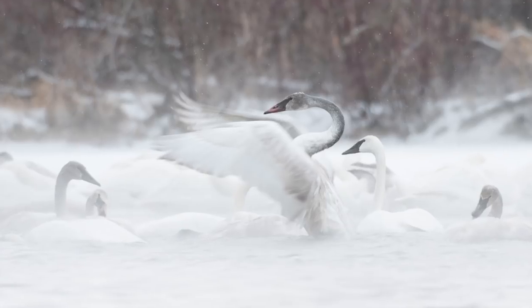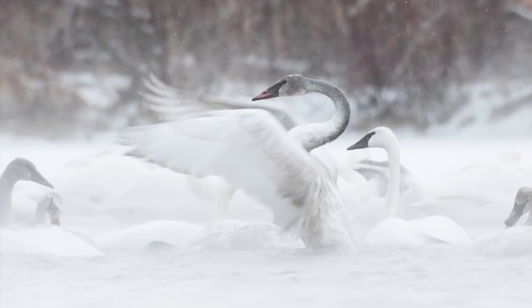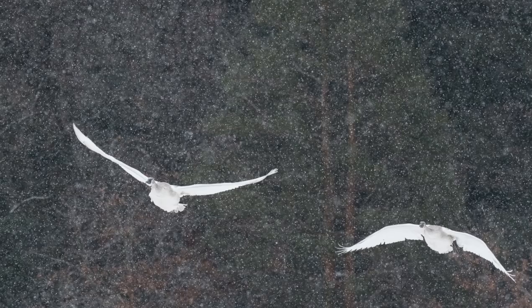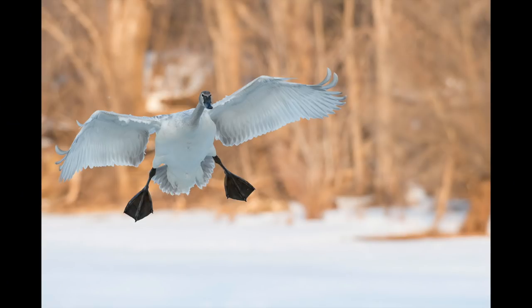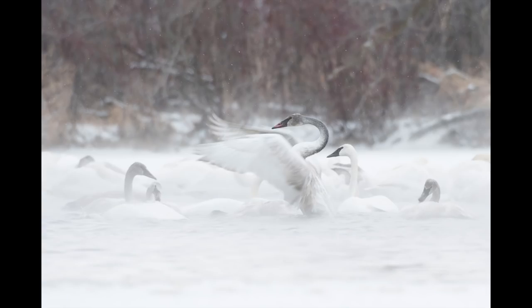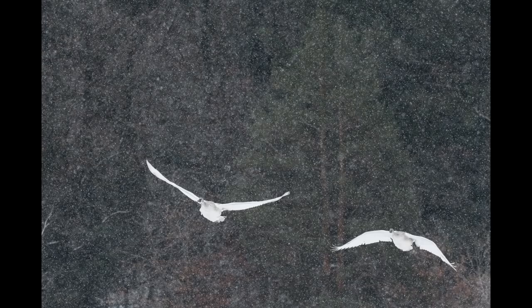rousing in the pool. But as soon as they took off and flew, I wasn't paying attention and didn't change my exposure compensation. So when they went against the pines, which are really dark, my swans blew out. The second time they flew, I made sure that I was paying attention to adjusting my exposure compensation. I found that I would go from plus one stop when they were in the water to as much as minus two-thirds of a stop when they were flying against the pines.